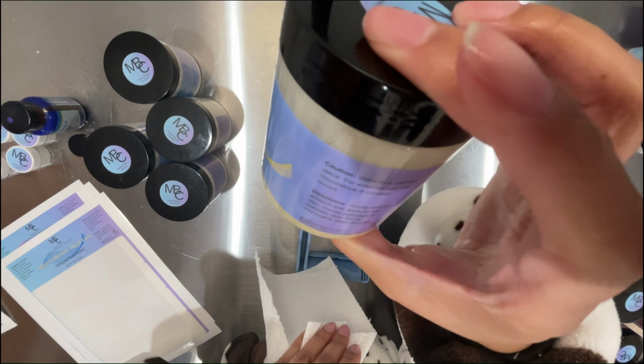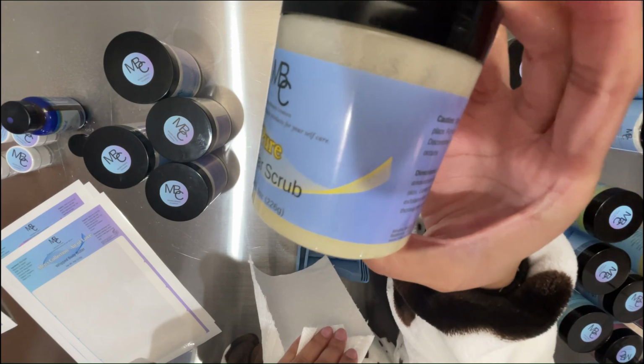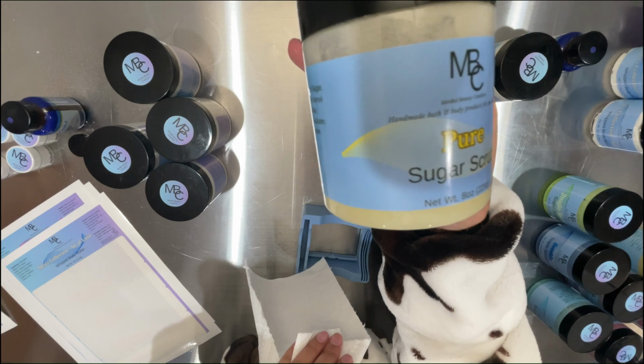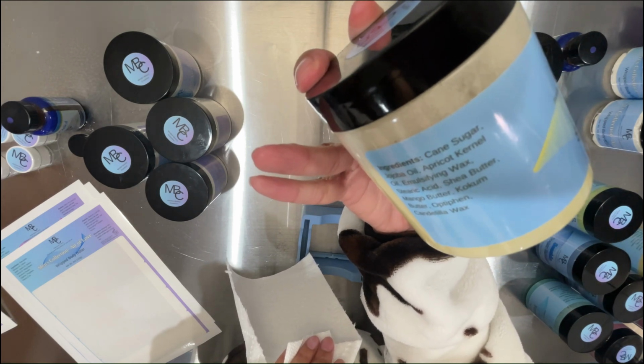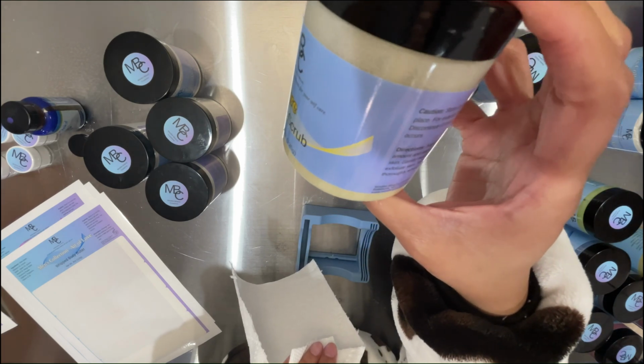So I think I have a winner. And I think I'm going to switch to these. I'm very excited because this will save me a lot of time for minimal additional cost. So I think we're going with these.